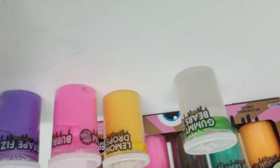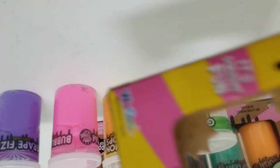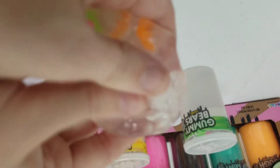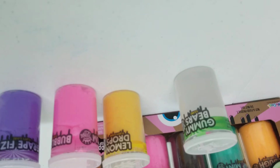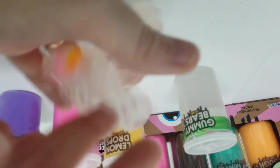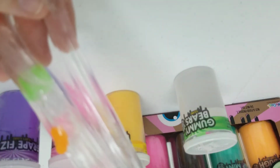Guys, I thought this was the one that said it was scented, but let me get the box. Yeah, it says scented on it, but I do not smell anything. I mean, absolutely no smell whatsoever. But this is a really good slime. I could play with this forever.